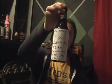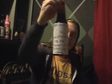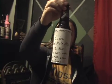And then a couple home brews. This is his Citra IPA. He's got a little disclaimer on there. It says open over sink. He said it was a little overcarbonated. So I'm going to get into that pretty soon. Do a couple homebrew reviews.